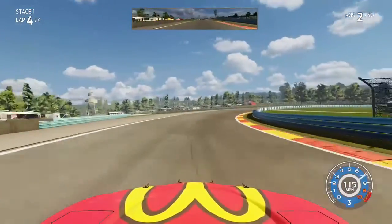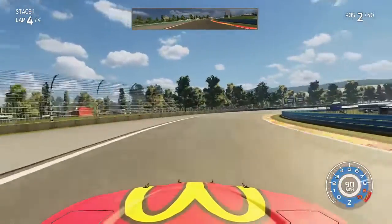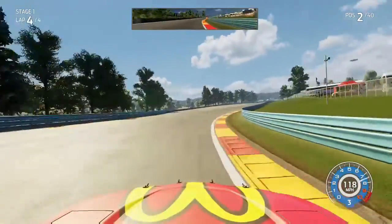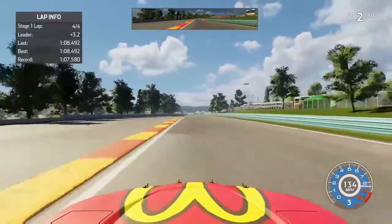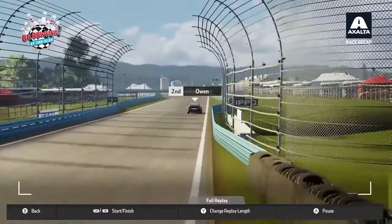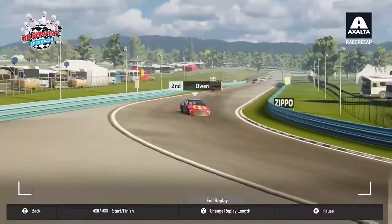Obviously, stage 1 and 2 are very short in this race, just like Sonoma was, so certainly not a lot of time for stuff to happen in these two stages. Now as we come out of the carousel, Denny Hamlin did lose third place to Joey Logano now as we head down into turn 10 and 11 for the final time in stage 1.